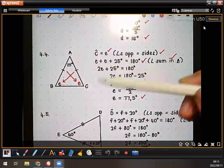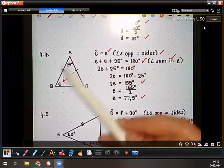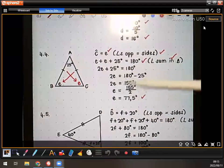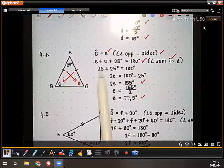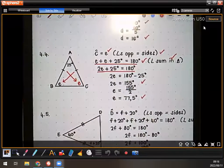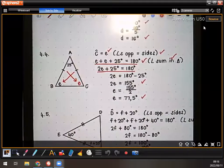You do have to have a line that shows the person who's marking that you know that the three angles in a triangle add up to 180. Like I said, when you're solving equations here, you don't have to write this line, the 180 minus 25. But you do have to have either this line or that one to show me that you know those three angles together equal 180.